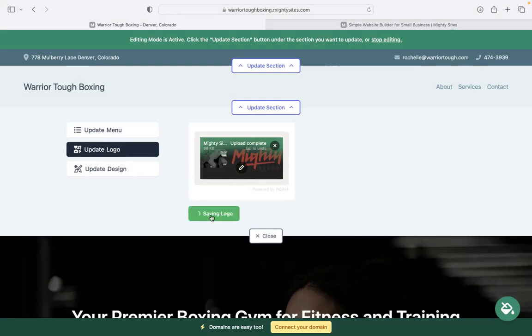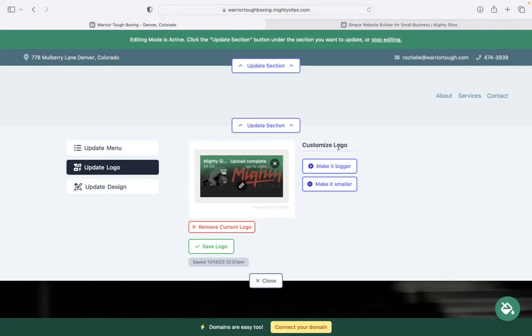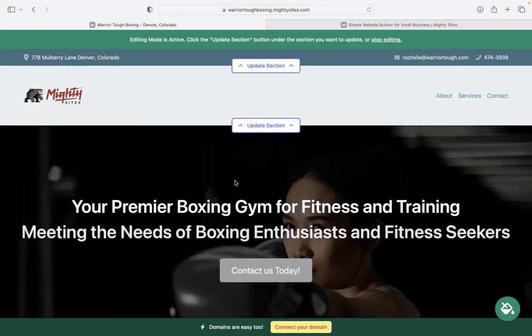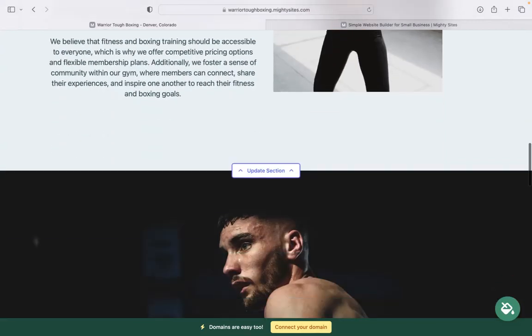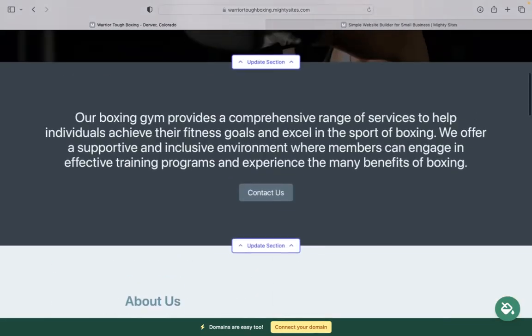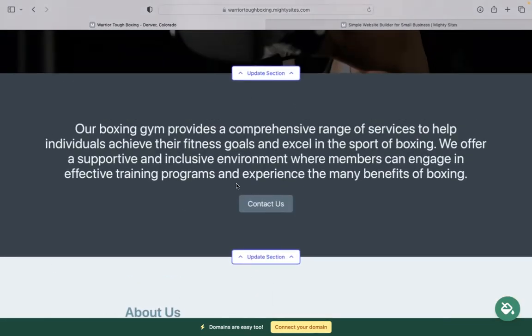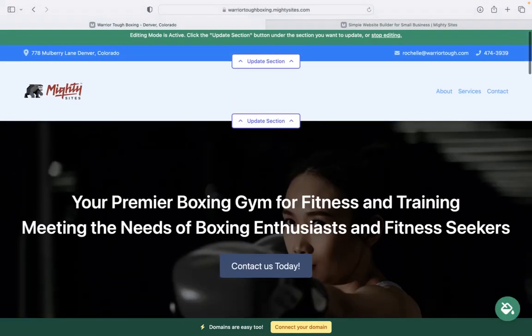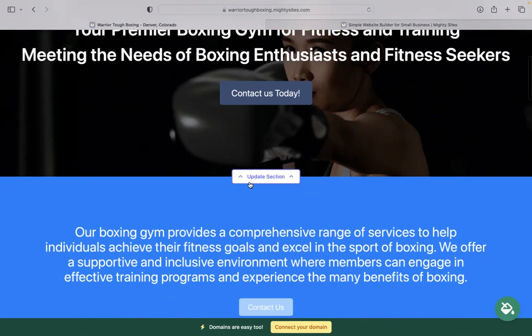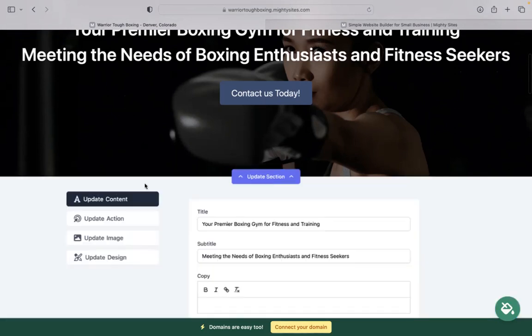Once our logo has been uploaded, you can click on save, and you can make it bigger and smaller on the right here. You can also click on that pencil and make minor amendments to it, like cropping it, rotating it, add filters or frames. Now with Marty Sites as well, we pre-selected the colors for you. If you'd like to change them to go with your branding a little bit better, click on that paint bucket bottom right hand corner, go through the various color palettes available for you to use. For each section you want to change, make it a little bit more personalized, click on that update section button.